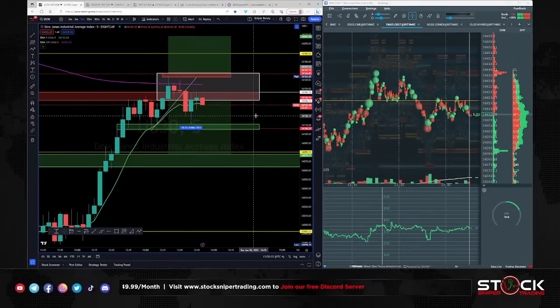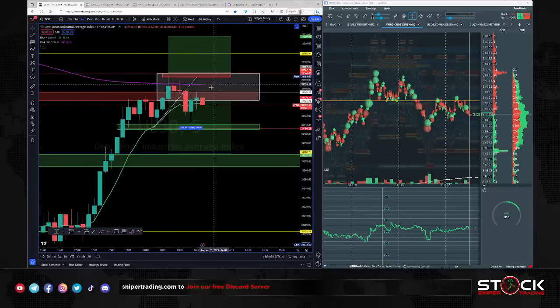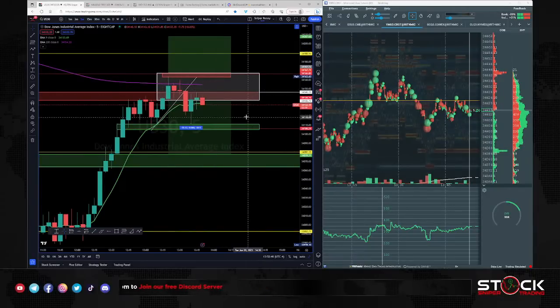I'm still in my sell, yep. My stop loss is above the red box area. That's why I said I'm not buying in here because I'm in a sell.